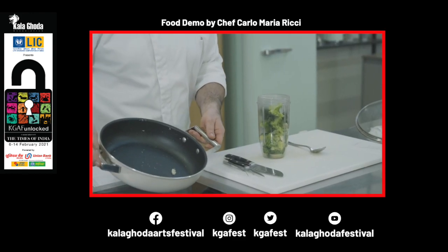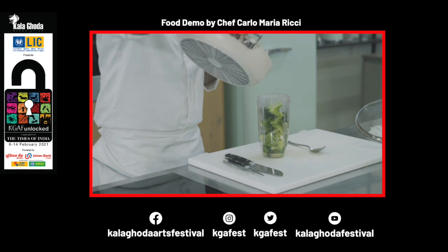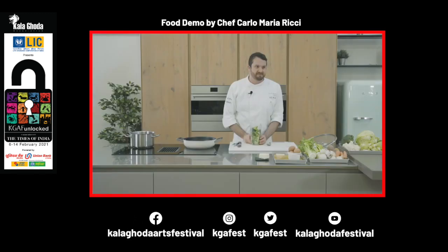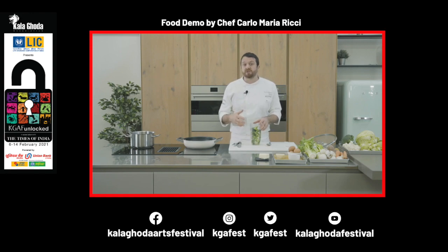Don't forget to add all the cooking juices and also the pieces of garlic that are left in the pan. If when you're blending it, you realize you don't have enough liquid, feel free to add a little bit of vegetable stock.